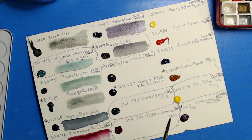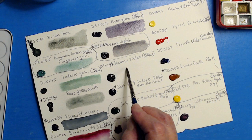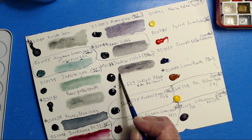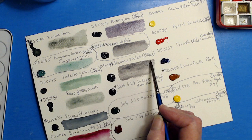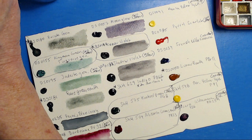And then, as if it's reading my mind, here's another one that we don't have a pan of, but it's called Shadow Violet. So let's see what that is. Different, but kind of the same to the one above, but different enough. It's more of a gray purple. Interesting. Perfect for a shadow. Perfect for all kinds of shadows. On all kinds of things.